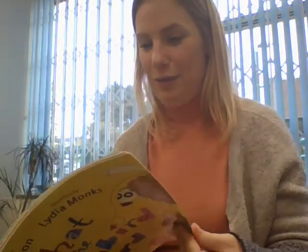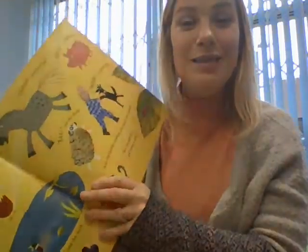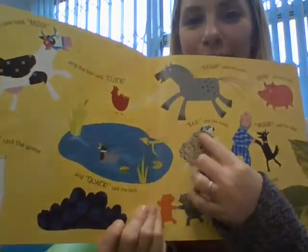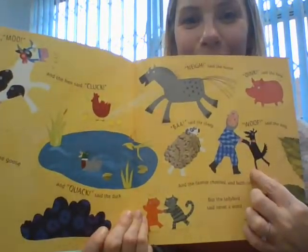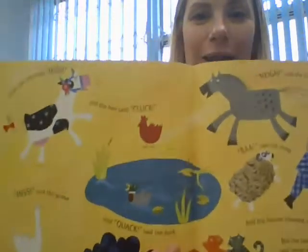And my favourite part is when at the very end, when they know that they've beaten the robbers. And look, the farmer, oh, where's the farmer? The farmer's there cheering and dancing with the dog. And there's the cats, look, having a dance together and all the animals celebrating. That's my favourite part. So we want to know what your favourite part is.